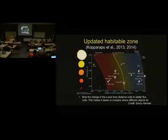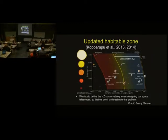Early Mars is just outside that. This red curve here, that's the recent Venus limit. So we define a conservative habitable zone. This is what we get from the climate models. That's this region out here, and then an optimistic habitable zone, which is if you don't believe the inner edge calculations. Notice that this is populated with a bunch of Kepler objects, which we just heard about. I'll show you a better version of this. Some of these Kepler objects are bigger than 1.6 Earth radii, so they're not likely rocky planets.